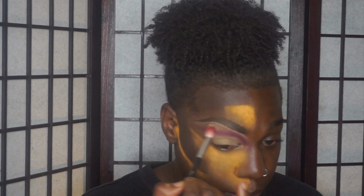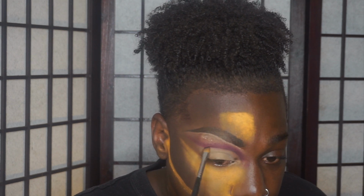So the next couple of steps is me creating a gradient. We want to create a gradient so we can have more depth and more dimension to the look. I'm now going in at the base of my crease line with some black to really deepen it up, and I'm going to blend it out.